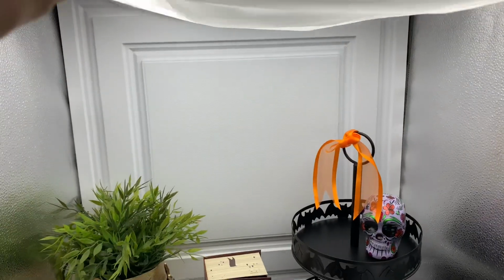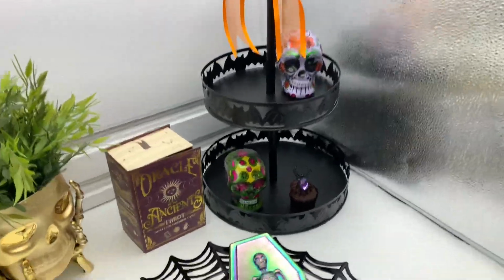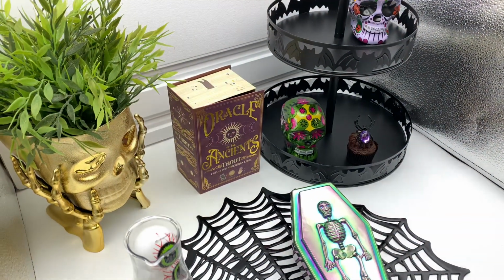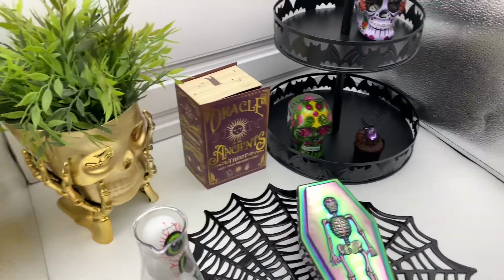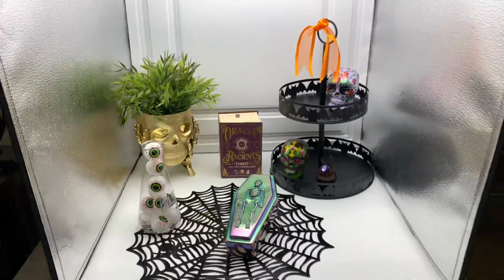It's got a light up in here, and it comes with this cloth so that it can dim the light a little bit so it's not a harsh light. And it also has a dimmer, so I'm gonna reach in here and grab it. I can dim the lights low, or I can make them really high. So I have it set at a certain light area, and as you can see, I have it set up for Halloween.